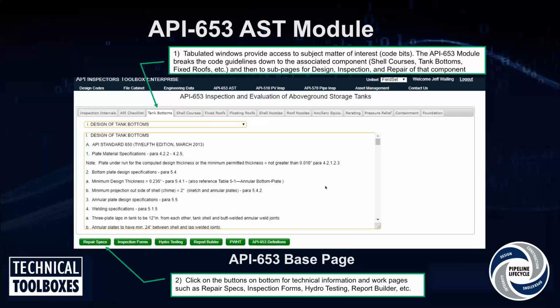Like here, if we click on the tank bottoms, the first thing you see is design of tank bottoms. But there's a pull-down, then it will go to inspection of tank bottoms, then repair of tank bottoms. So you have these other sub pages. And in these pages, you'll see they have code bytes. For instance, this one tells you what standard we're going by. In this case, it's API Standard 650, 12th edition, March 2013.